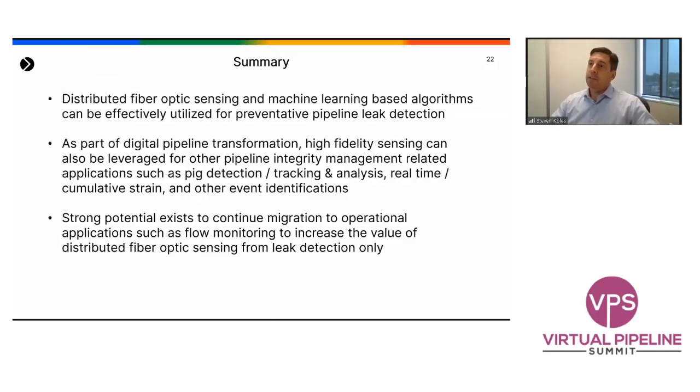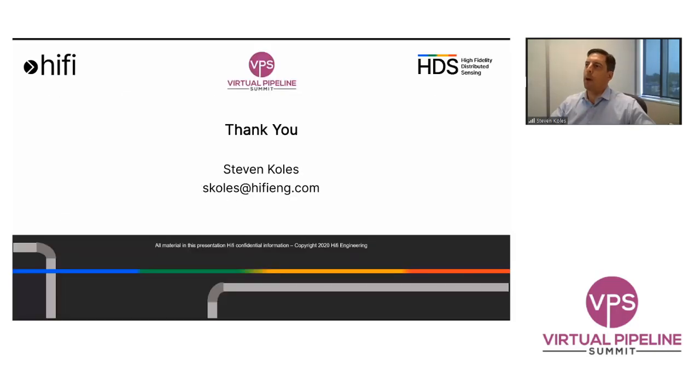So in summary, distributed fiber optic sensing is a great way to provide preventative pipeline leak detection, but as part of digital pipeline transformation, high fidelity sensing can be leveraged for much other deeper value-added applications that are more integrity related, whether they be pig detection, tracking analysis, real-time or cumulative strain, and other event detections, such as evolving that capability all the way to flow. We actually see a day when the deployment of the technology is justified in the business case for more operational-based applications, which then also provides direct leak detection as well.